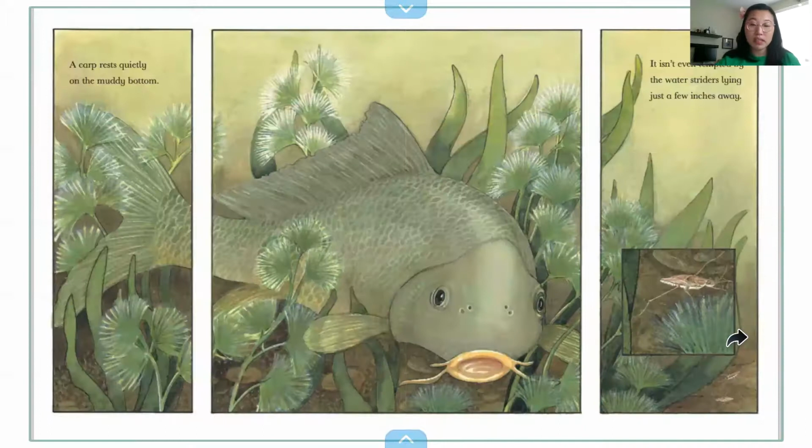A carp rests quietly on the muddy bottom. It isn't even tempted by the water striders lying just a few inches away. The carp is just like the bluegill fish. They don't even try to hunt. They don't try to move fast to get insects to eat. The carp is resting on the bottom of the pond and not moving a lot.